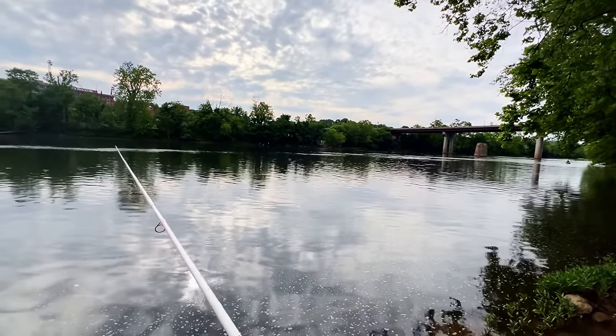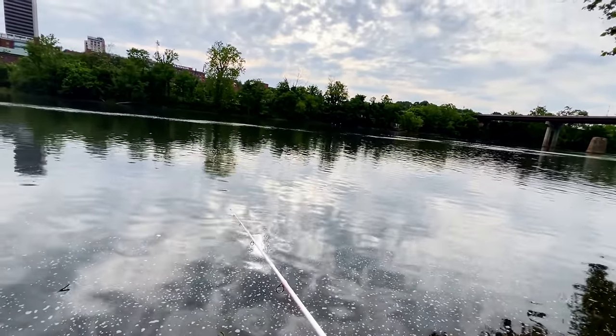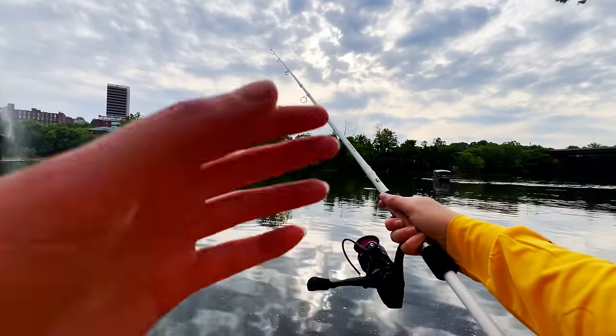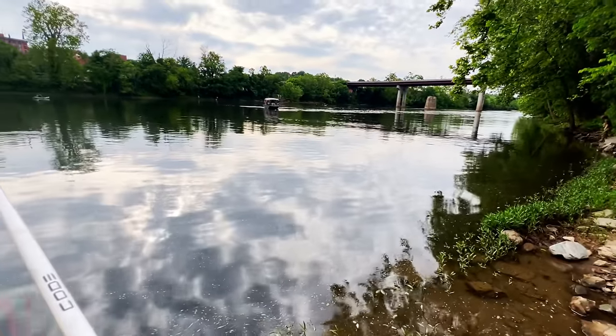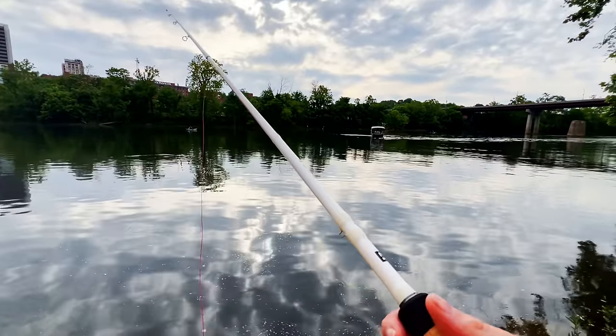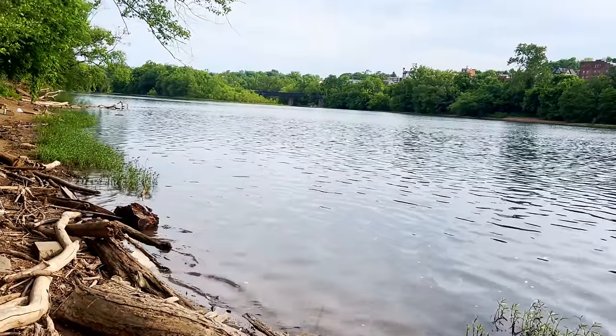To keep things fair, we decided to take turns with the bad rod. Yeah, that's as far as mine will pass. It's horrible. Horrible pole.